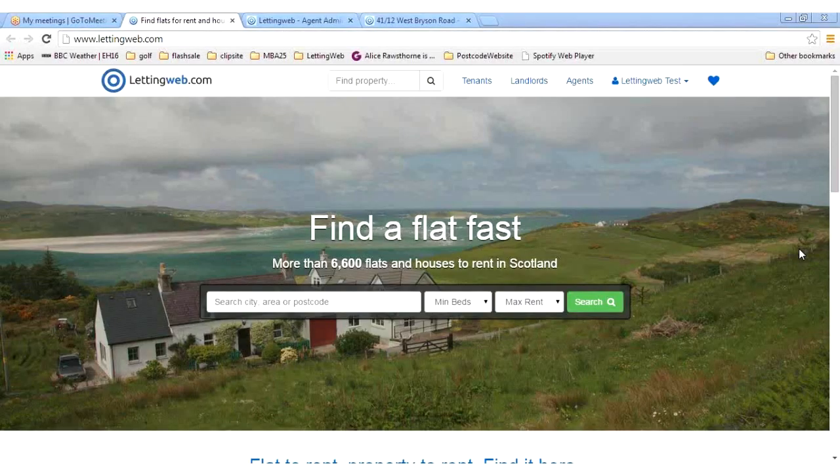What I'm going to do is cover some of the items that have changed on LettingWeb since we put out a new release on Tuesday last week. The focus of this release was very much on the tenant side and how the website looks to our tenants that use LettingWeb on a daily basis. So very little will change from your perspective as agents. Very little has changed in the back end, if anything.